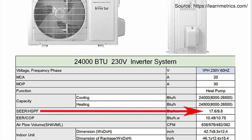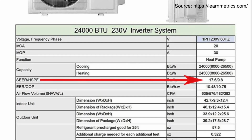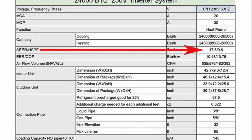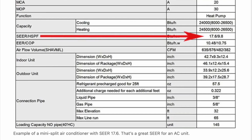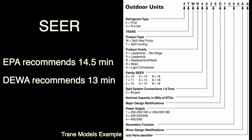And this SEER value is calculated by dividing the cooling output for a typical cooling season by the total electric energy input during the same time frame. So a higher SEER value means greater energy efficiency. Make sure that your AC unit has a minimum SEER value of 14.5 BTUs per watt hours, British thermal units per watt hours. That is actually the minimum standard by the EPA, the Environmental Protection Agency in the US.